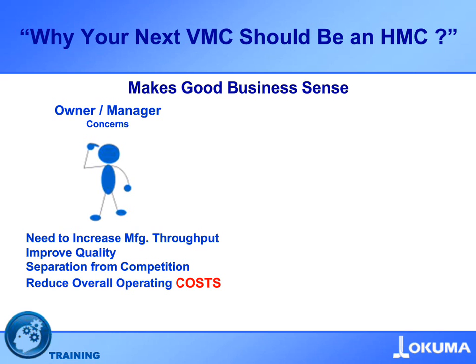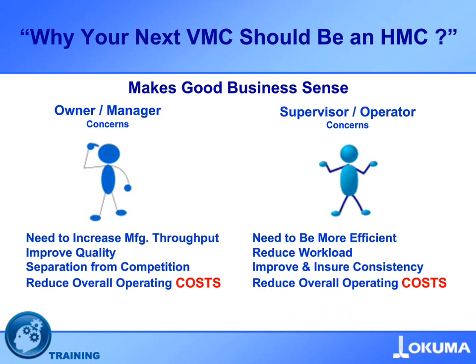I want to separate myself from my competitors, and reduce overall costs. Now, often these decisions get made in the front office for the larger companies, and there's a disconnect I'm finding in our manufacturing world between the supervisors on the floor, the operators, and the owner-manager. They use a different language sometimes, but if you will really stop and think about it for a moment, the need to be more efficient is the same as to increase throughput. I am a strong advocate of team decisions, so I hope that we have several different groups of people on here to help with that. So what we find out is that we have common goals, and that's often missed in today's world from a business standpoint.